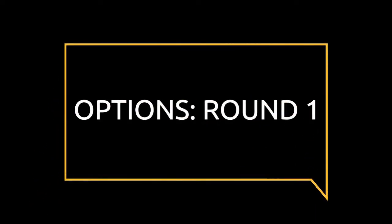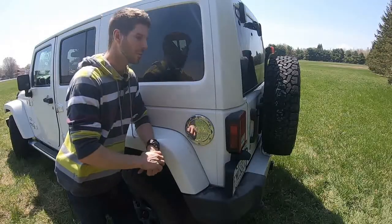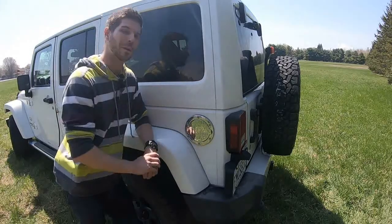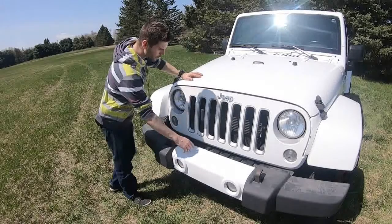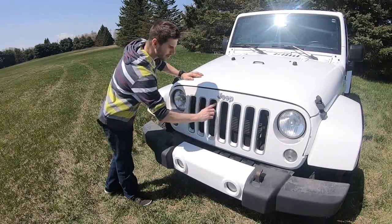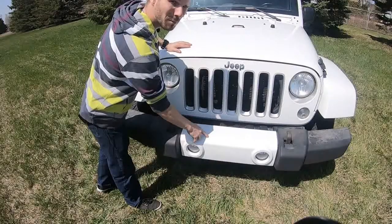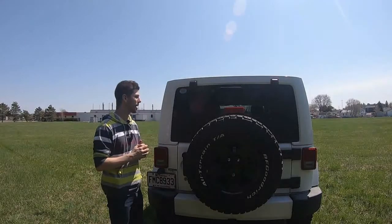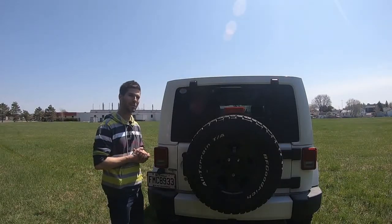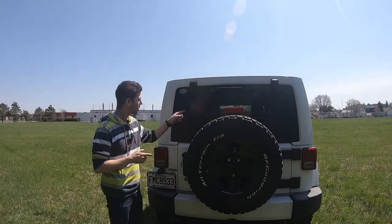Options, round 1. Chrome fuel door, option. Hardtop, option. Color-matched hardtop, option. And if you want the all-around vents here to be colored, it's an option. Color-matched front bumper, option. No one would have thought that a heated back glass would have been an option on that vehicle. It's an option.